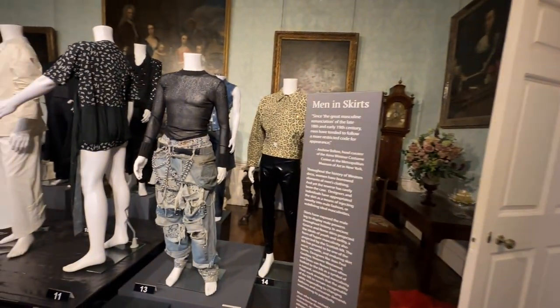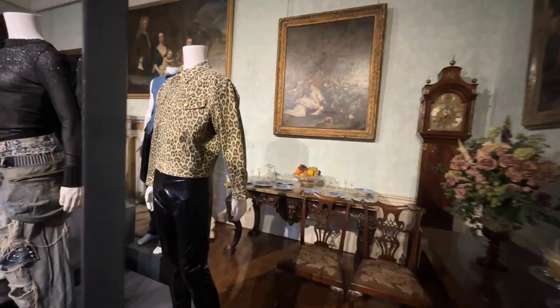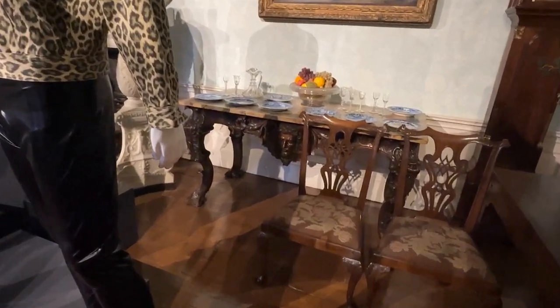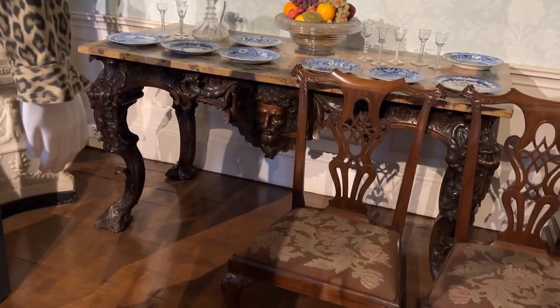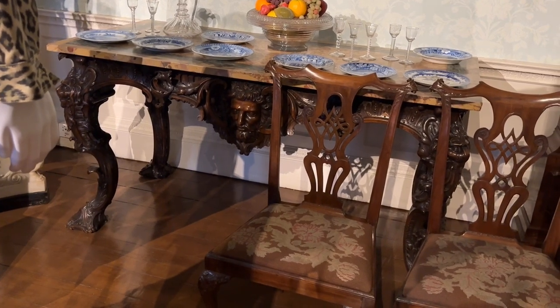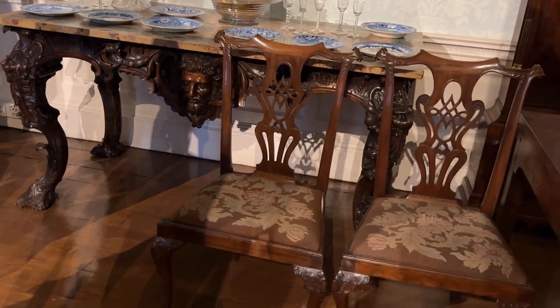Some of the most beautiful pieces of furniture still in this house, which is amazing. The chairs I've just seen, absolutely very elaborate. Look at that table. That table is absolutely gorgeous. Must have taken weeks and months to carve that table. Absolutely superb.